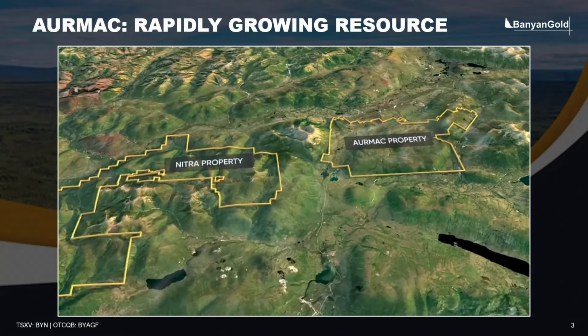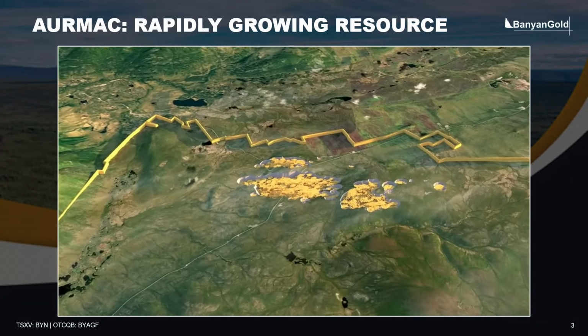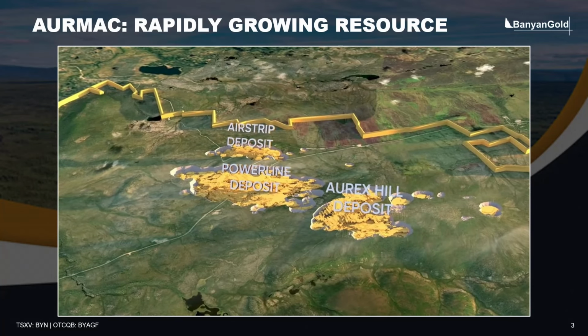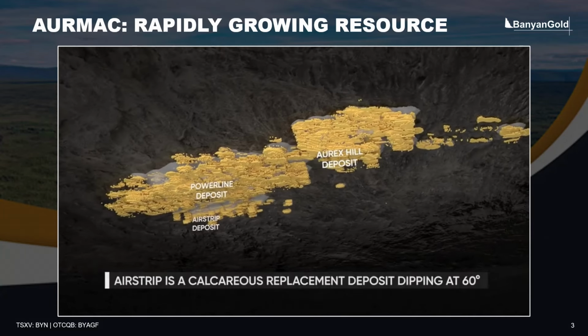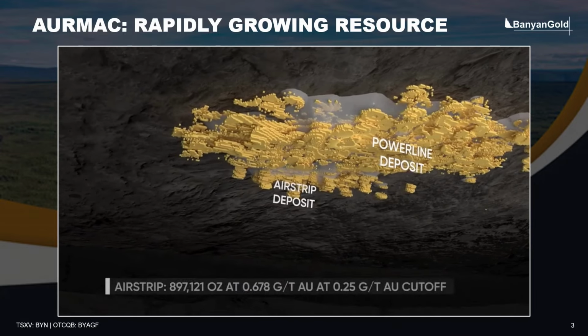In 2020, in our first resource, power line was 100,000 ounces. Now it's almost 4 million ounces, and it's still open. Oryx Hill has a similar story. In 2022, it was a multi-100,000 ounce resource, and now it's 1.4 million ounces, and we're drilling on it today. We know it has lots of expansion potential.